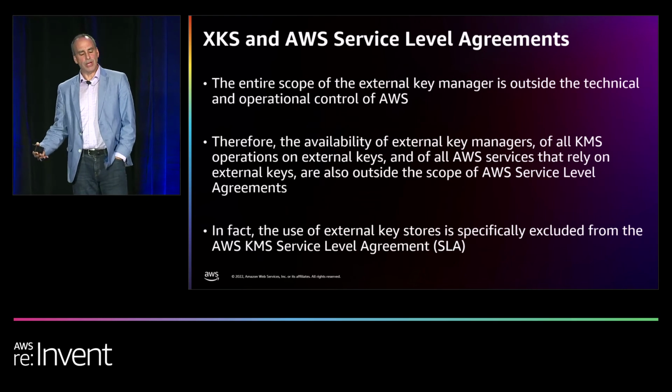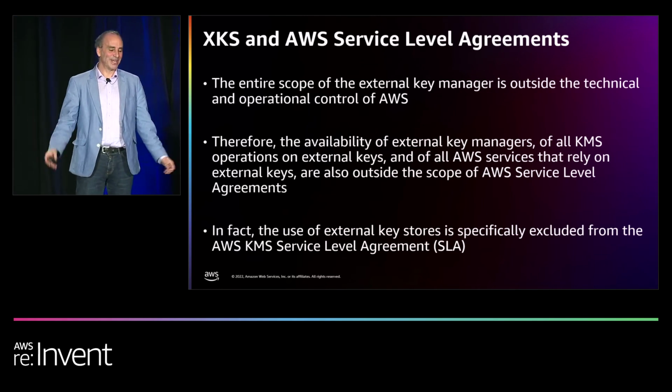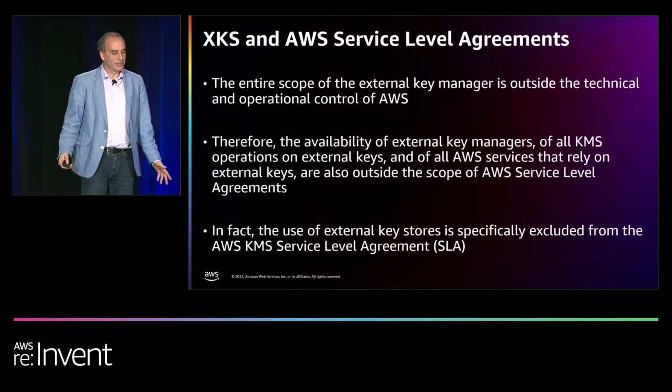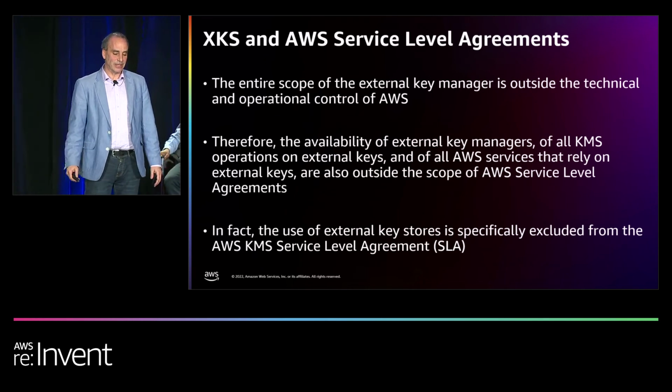One thing that also is worth noting, the entire scope of the external key manager is outside of our technical and operational control. Again, first rule of Fight Club, not our key. Therefore, the availability of external key managers, really of all KMS operations on these keys, and implicitly all services that are pointing at external keys, are all outside the scope of our SLA. We could not be held to an SLA if the customer disables key material or access to keys in their data center and it wedges us, because that is on the customer side of what's happening. And so we will specifically be excluding XKS from our SLA and availability statements involving both KMS and every integrated service of KMS that uses SSE KMS or data protection patterns with KMS pointing at external keys.